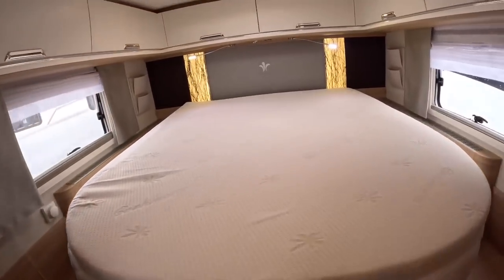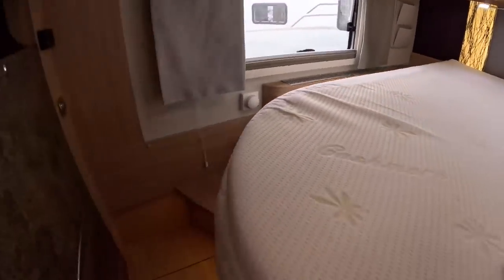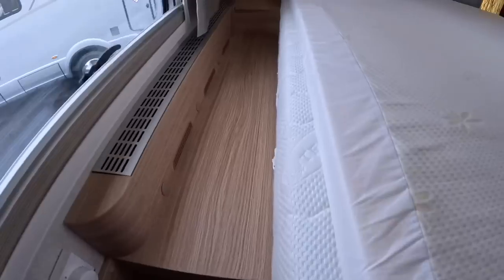Yeah, look at the illuminated panels. Yes, the illuminated panels, which Celine's on about. Which are very good. You've got storage under there, so you stand up here, you get up here, you get up there, and then you just fall into bed.